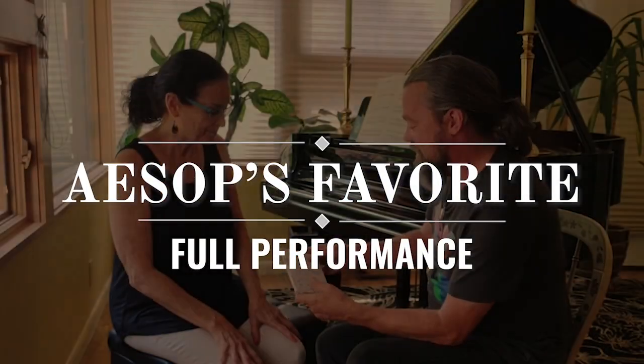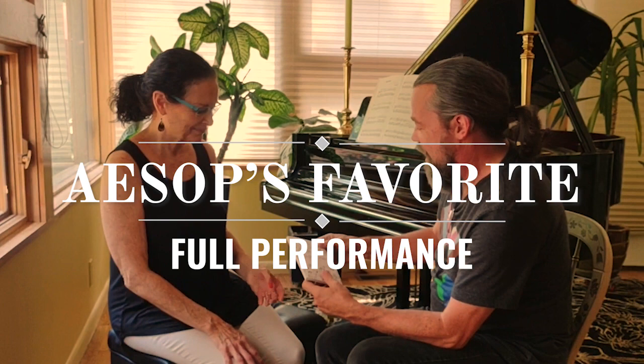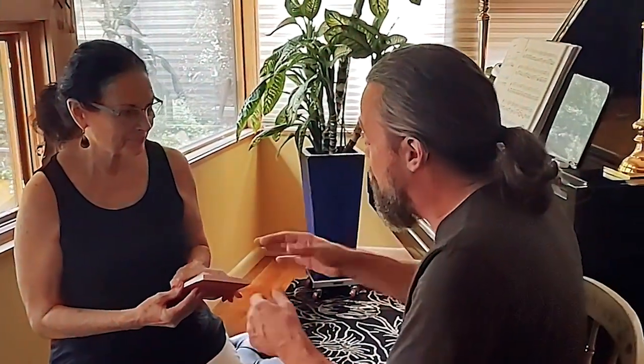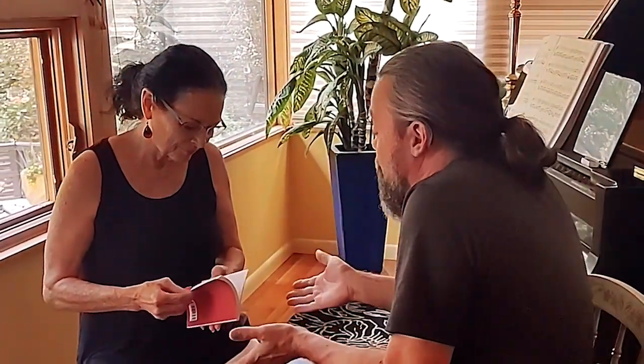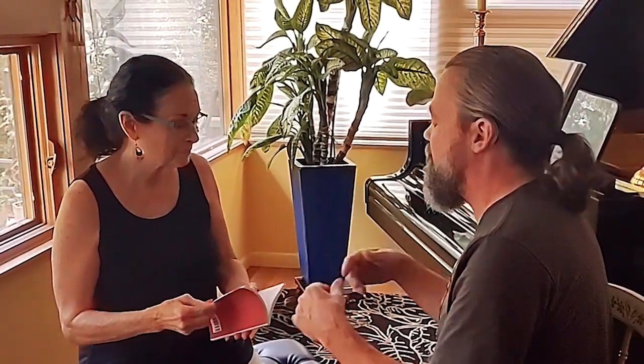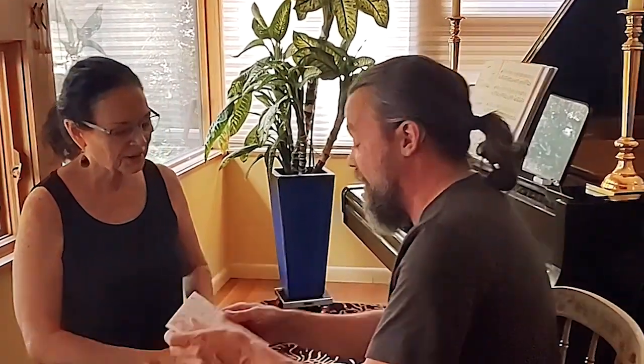As a matter of fact, let's take a look at a full performance and see if you don't agree with me. Allie, this is the Aesop's Fables Pocket Edition. You read a lot, I know that, so you're probably familiar with Aesop's Fables. It may be a while since you've seen them, so look through the book, make sure that it is exactly what it appears to be. It's just a book of fables, and there are a lot of them in there, well over 100. The fables are all like short stories that have some kind of morality tale to them.